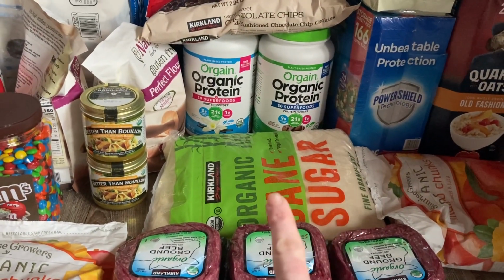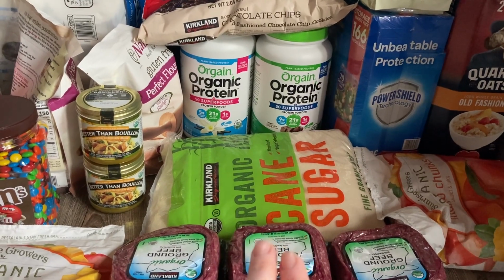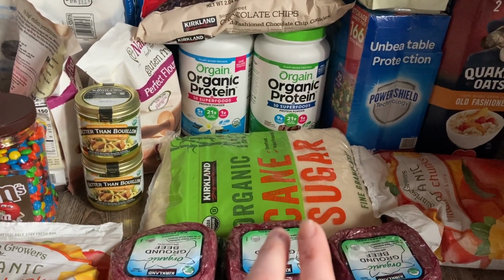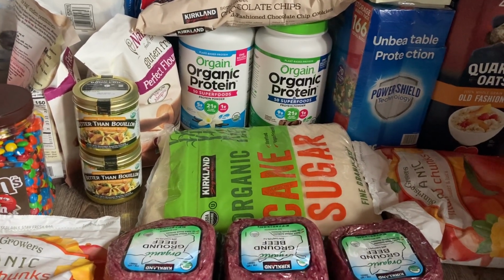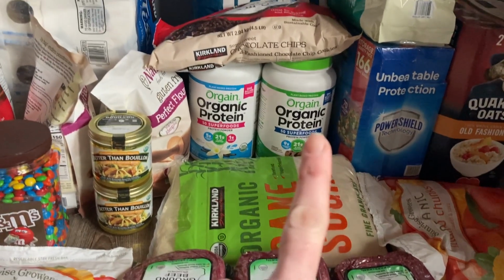This, we've got tons of cane sugar already. I didn't really need this, but they were running so low on it, and it's been low the last couple times I've been there. So I just grabbed one smaller bag that I will add to our long-term preps.